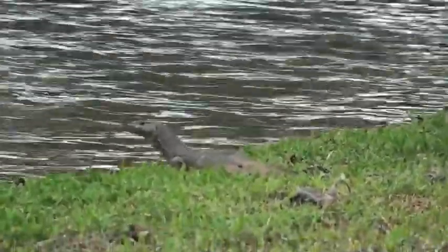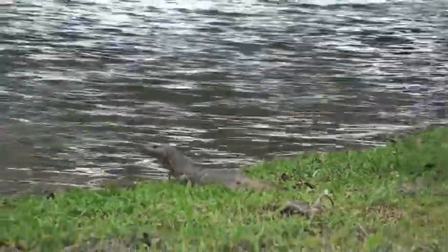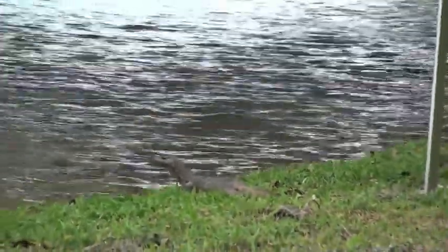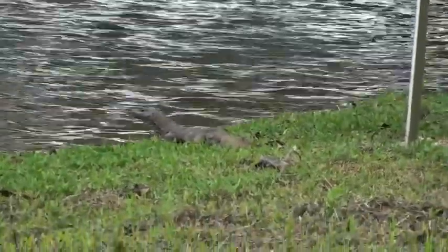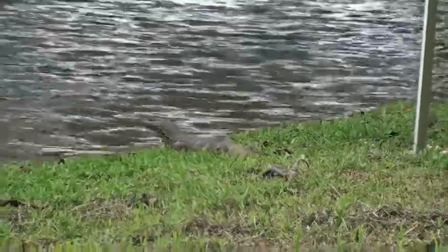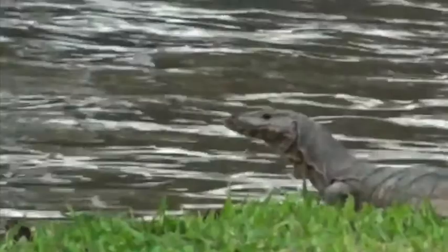The water monitor's main hunting technique is to run after prey that it has spotted, rather than stalking and ambushing. This is also known as the open pursuit technique. This is possible because of their sharp and sensitive eyesight. They can see objects from far away and use this advantage to identify prey and keep their distance from predators.